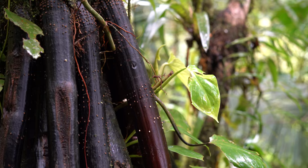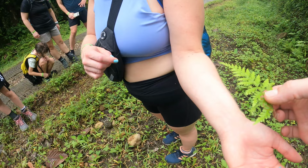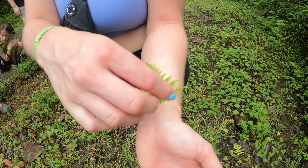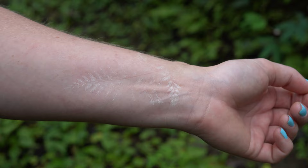So they call that the sexy tree, for obvious reasons. Come and get you.